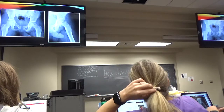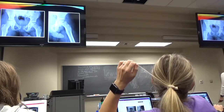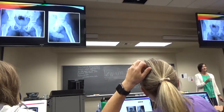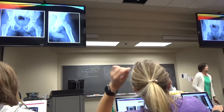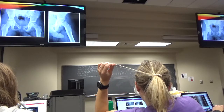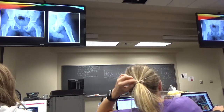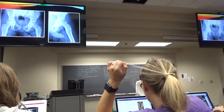Now, this is a good sign if you don't really see it on the AP. If you're drawing your line, you're being really good, you might be able to draw Klein's line on there and see that it's off a little bit. But then you get the frog leg lateral, and it's clearly a slip, right? This is a good example of needing the frog leg lateral until you get really confident in diagnosing it. And then you can still order it.